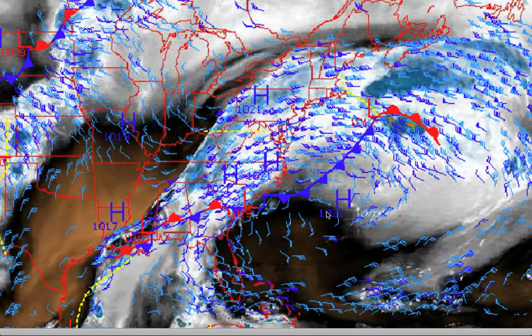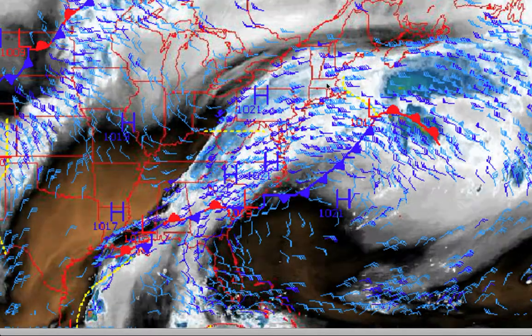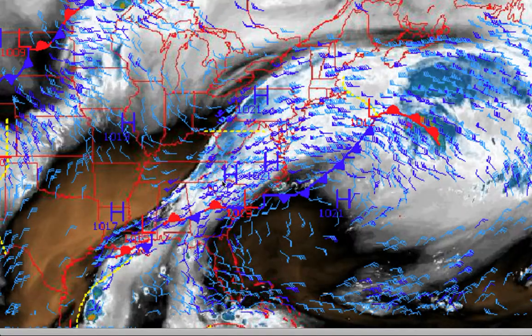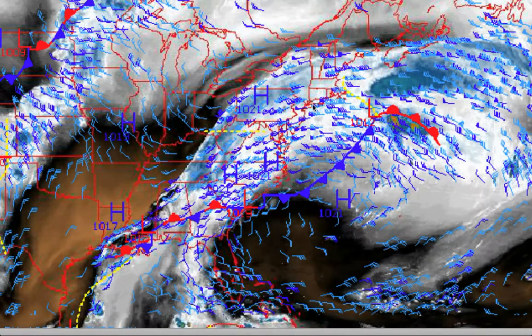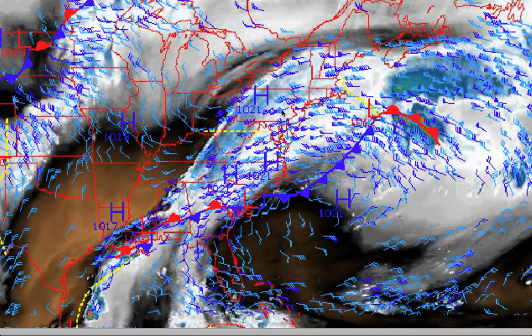So basically we have this circulation. Here's our ridge, here's our Western Atlantic Ridge, with the circulation drawing moisture up from the Gulf of Mexico right up into the northern mid-Atlantic. These disturbances lift north and east, start to lift some of this moisture, and there's your showers.